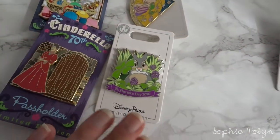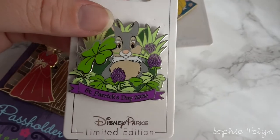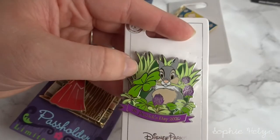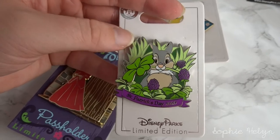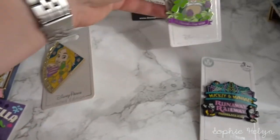Three of these are already traded. The only one that's not traded, I believe, is the Thumper one, but I need to double check on that. So this was for St. Patrick's Day, which never really happened in the parks. And you can see it's got a four-leaf clover bubble. Very cute, but I probably won't keep it because Thumper is not one of my collections, and Bambi's not really one of my top films.